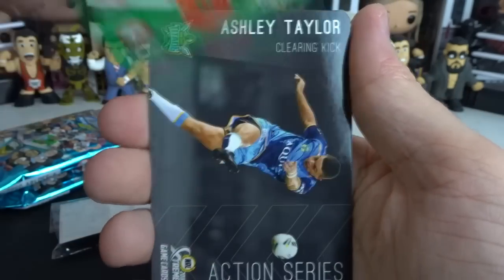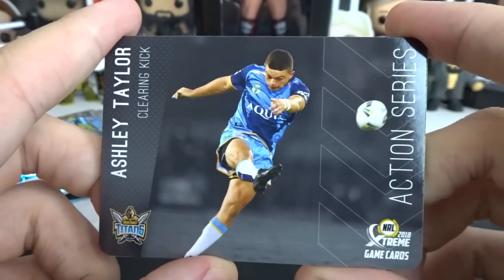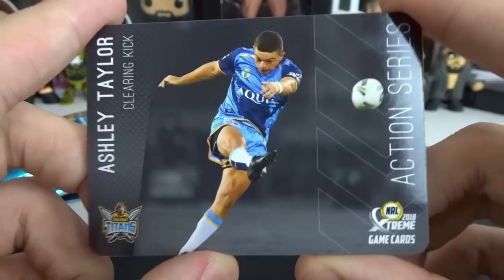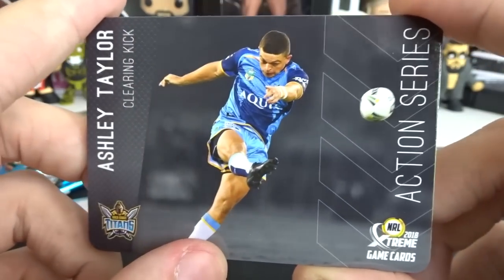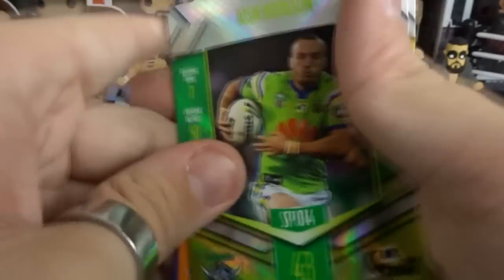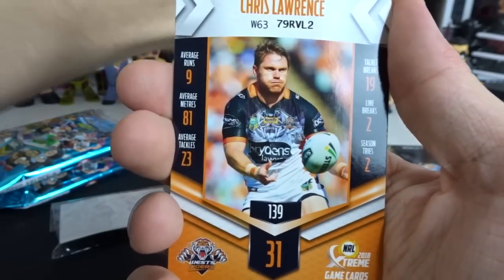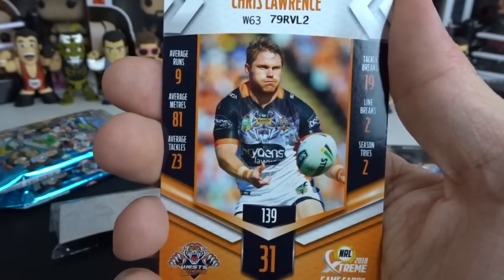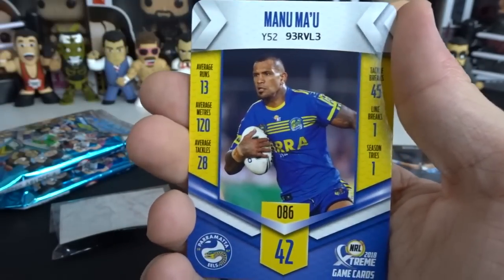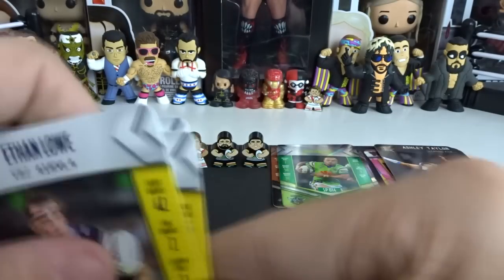So, Sam Burgess, another action series, and we don't have this one either. It's Ashley Taylor, clearing kick. Nice. Very nice. I don't need to show the back in these ones because they don't have any type of back to it. And of course, Josh Hodgson from the Raiders as our parallel. Lawrence, Mayu, and Lowe. Getting some good cards, guys. We're getting some very good cards.